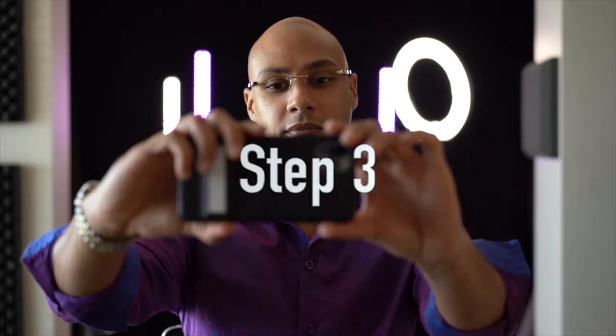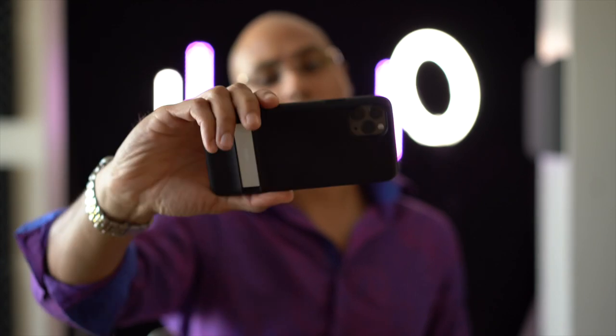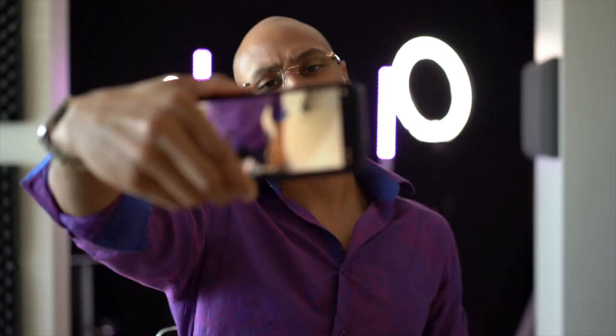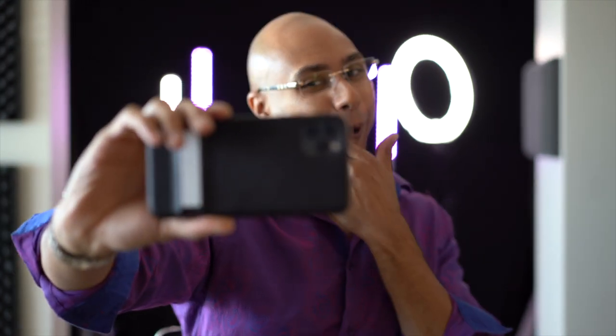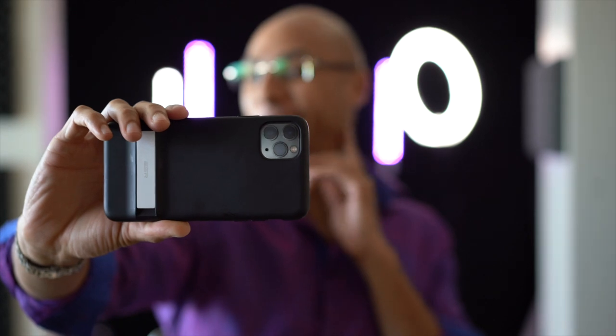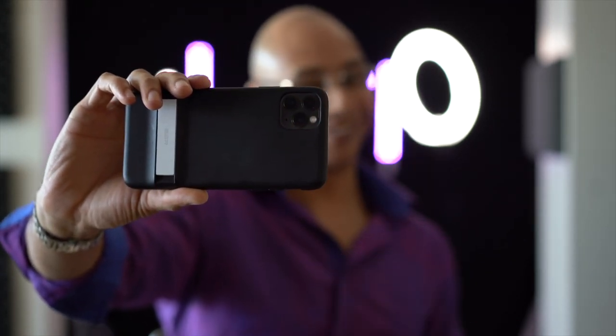Step number three, decide if you want to use the front selfie camera or the back camera. Now the selfie camera allows you to see yourself, but you might get distracted by looking at yourself instead of the camera. The back camera has a better quality camera and you're less likely to look at yourself because, well, you can't.